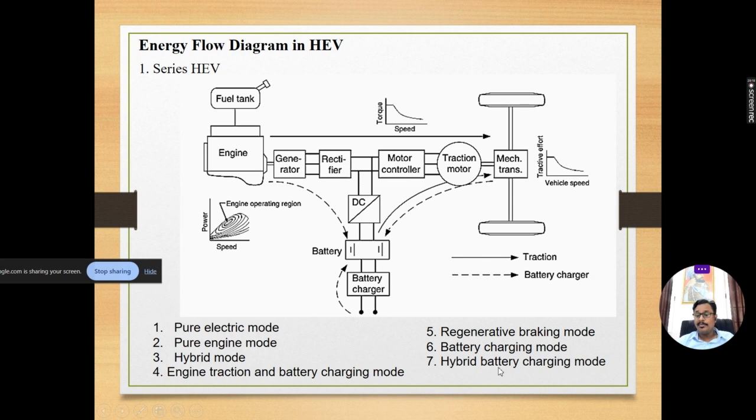And seventh is the hybrid battery charging mode. Hybrid means a certain amount of electric power will come from the engine generator set and a certain amount of power will come from the mechanical transmission to the electric traction motor through regenerative braking, and both together will recharge the battery. This seventh mode is used basically in hilly regions, when we are moving downhill. In such a case, no mechanical power is required for the vehicle because, due to gravitational force, the vehicle is supposed to drive automatically. Under such a case, both the engine generator set and regenerative braking can recharge the battery.